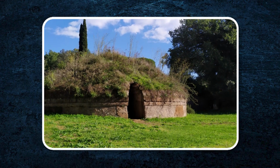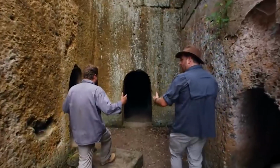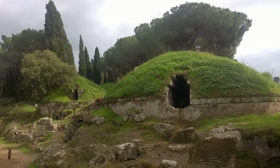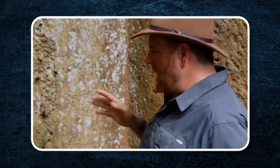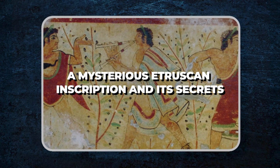Just moments ago, Josh Gates discovered something terrifying in the old Etruscan ruins that worried everyone. This creepy find hints at a hidden part of history, hidden deep inside these ancient buildings. Found inside a huge burial mound carefully made, this strange object leaves us with more questions than answers. What secrets does this frightening message hold? Stay with us as we uncover the horrifying message left by this ancient civilization. A mysterious Etruscan inscription and its secrets.